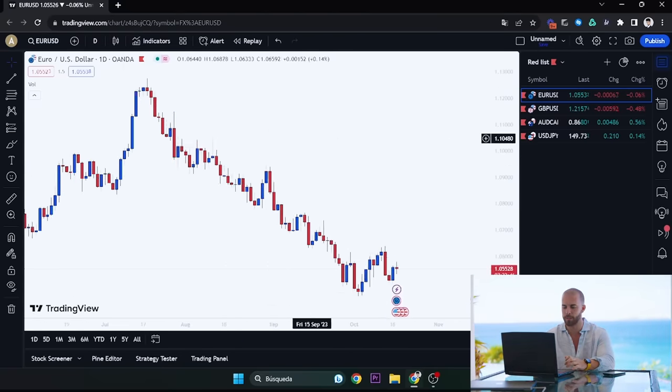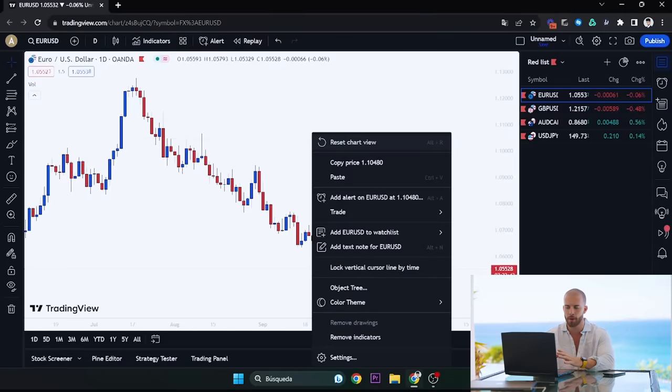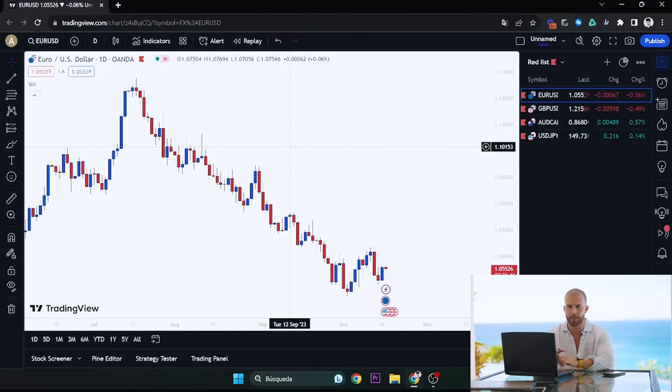TradingView is where you're going to analyze your market. This is where you're going to see if the market is headed up or heading to the downside, so you can enter the trade with the trend of the market and make money. And that is very key to the next point that I'm going to be explaining very soon.